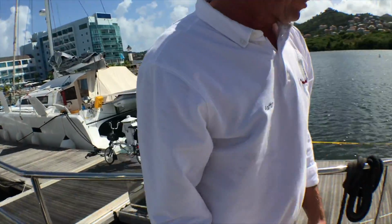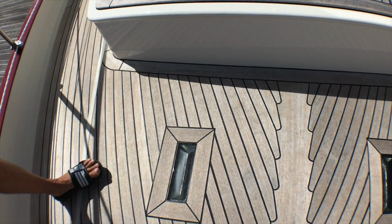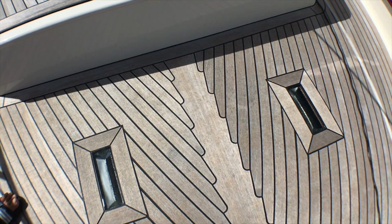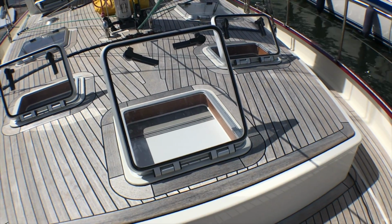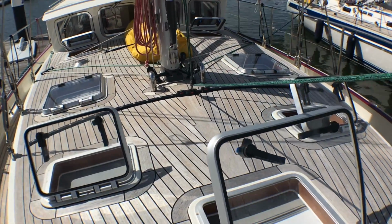What I also did is these deck lights, they look traditional, but they make a little bit more light in the cabin inside, because I like to see whether it's daylight or not outside. So this is a little bit more light in addition to our hatches.